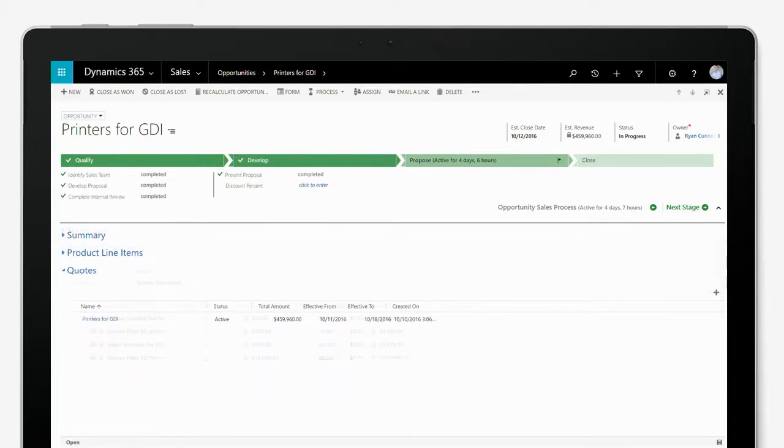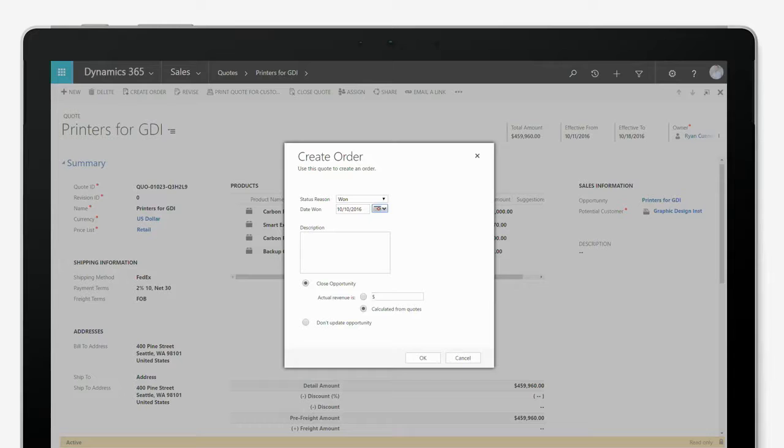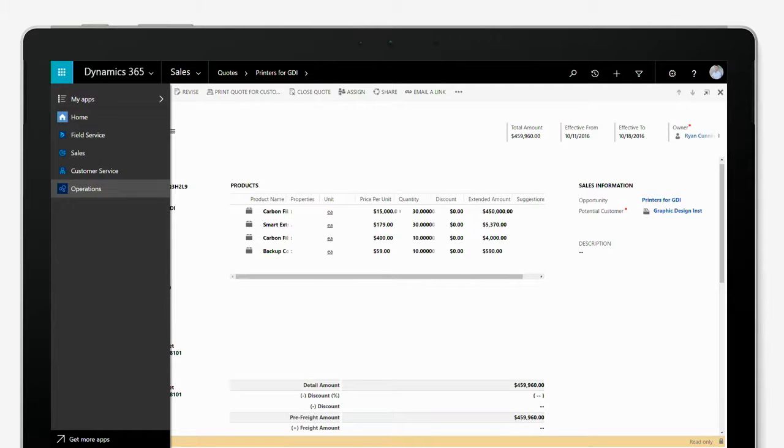If I further scroll down the line, I see my quote. So I have all the information available to actually go ahead and create the order. So I close this opportunity as won. I put in the revenue, and before I would have needed to go into my AX system and create that order. Now the system will automatically do that for me.